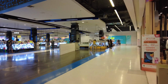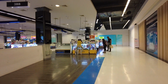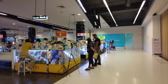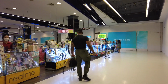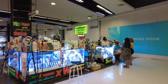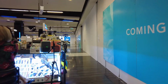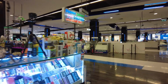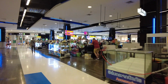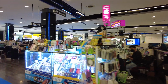So, if you want any accessories for mobiles, vlogging, stands, lights, they have some here. They're not as big as MBK in Bangkok, but they've got a fair selection. The trouble with MBK is they duplicate everything, so everything is the same in every shop. I don't think this is the case here.